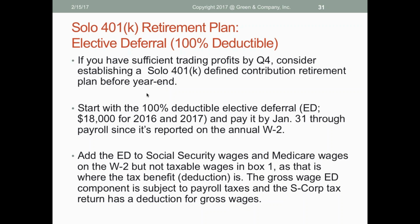If you have sufficient trading profits by Q4, you're not going to do any payroll until Q4. You want to wait and see how you do for the year. You can have a great Q1 or Q2, but traders know you can lose it all in Q3. Don't worry about estimated taxes during the year if you have this strategy. If you do payroll in December, you can do withholding on the payroll, which is treated as being ratably made throughout the year, so there's no underestimated tax penalty.